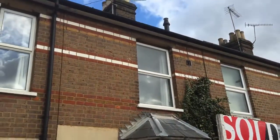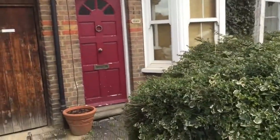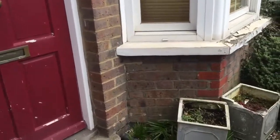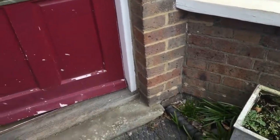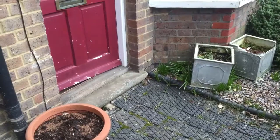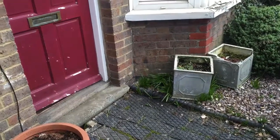So quite a lot of people at some stage or other have had one of these houses. It's a small, what used to be called 2 up, 2 down Victorian terraced house built for working class people at the turn of the 19th, 20th centuries. Now it's quite a nice little house this, and there's not too much wrong with it, but one of the things that often crops up with this type of building is damp.